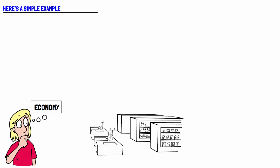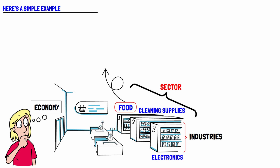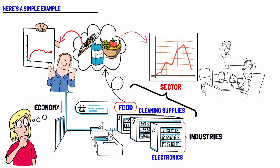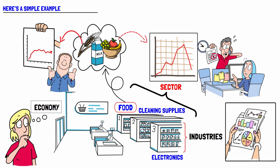Here's a simple example. Imagine the economy as a big supermarket. Each aisle is a sector: food, cleaning supplies, or electronics. Within each aisle, the shelves are the industries. For instance, in the food aisle, you have cereals, dairy, and fruit. If cereal sales soar, that's good for that industry. But if fruit prices collapse, it might bring the whole food aisle's numbers down. The supermarket as a whole, the stock market, will reflect all of these ups and downs combined.